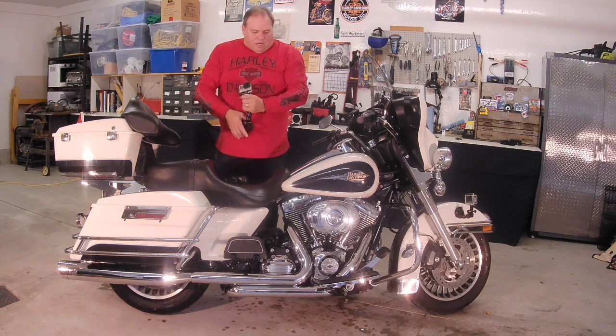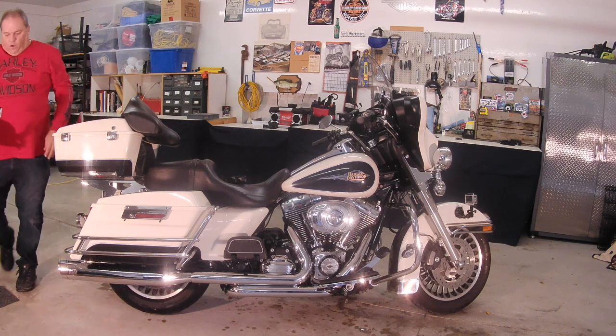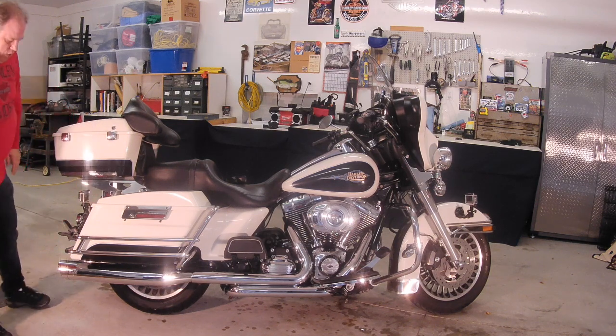I've tried putting the camera in many different places. The advantage of these clamps is it affords you that opportunity. You can stick them just about anywhere, and you can get a shot, which is kind of cool.